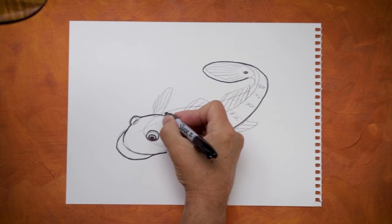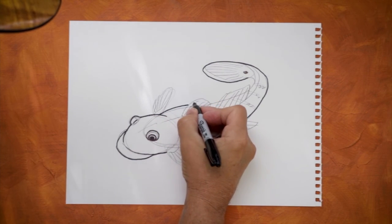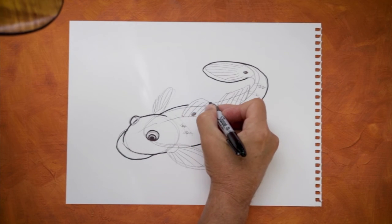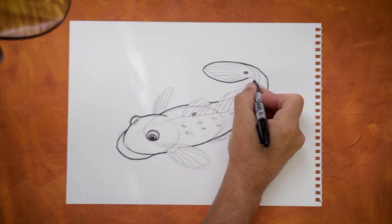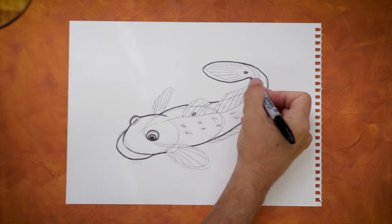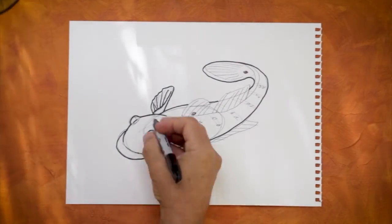And then I'm gonna make this body come here, and right behind the fins, I'll just kind of leave it, continue it. I'll just leave it there. And right where we started, I'm gonna finish. Next, I'm gonna draw the pectoral fins.